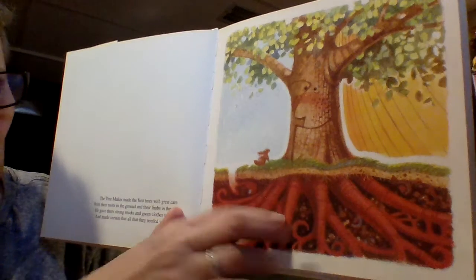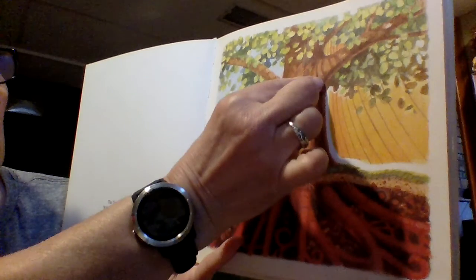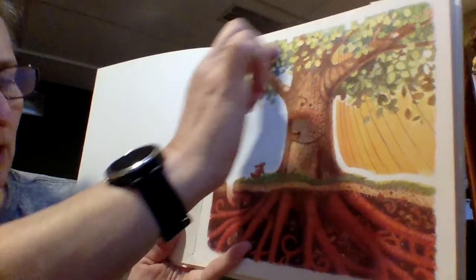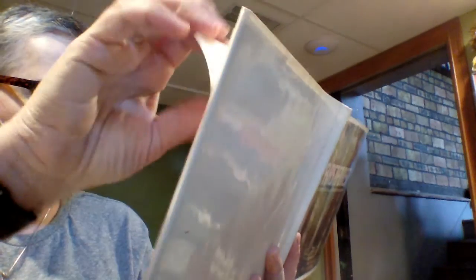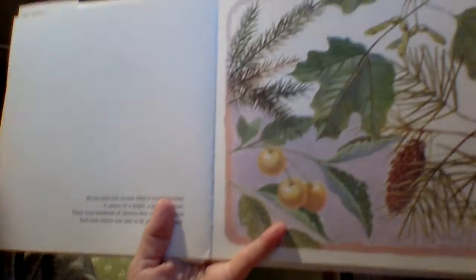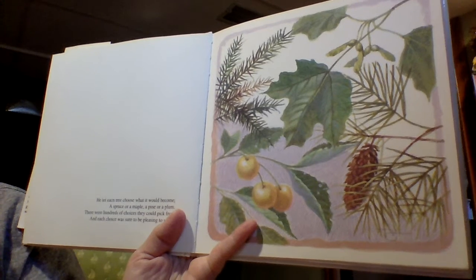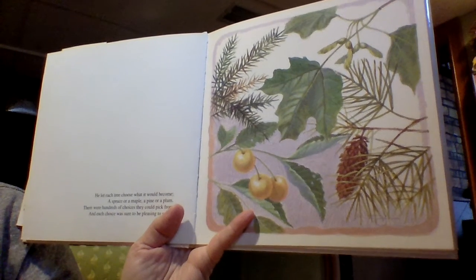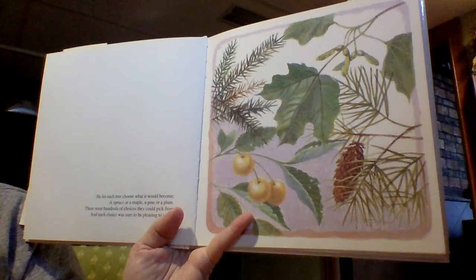There are those strong roots in the ground, right? And here's the trunk. And these are the branches, or we can call them limbs. And look at all that fine greenery that tree has. It looks awfully happy. There's a little bunny hutch there. He let each tree choose what it would become, a spruce or a maple, a pine or a plum. There were hundreds of choices they could pick from, and each choice was sure to be pleasing to some.